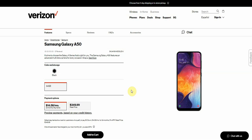The LG V20 yesterday, and today I'm doing a video on the Samsung Galaxy A50 for Verizon Wireless. So this is available on Verizon's postpaid service. So this is pretty cool. This phone is now available as of today, June 13th. If you guys are looking to get a mid-range Galaxy phone, the Galaxy A50 is worth checking out from Verizon Wireless on their postpaid service.